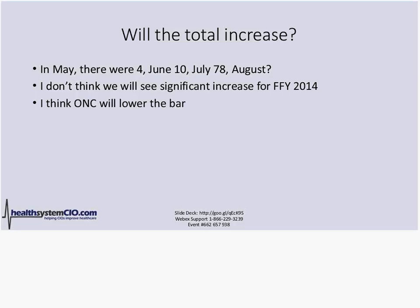Will the total increase? I think it will. I've been tracking it very closely. So in May there were 4 hospitals that successfully attested. That number went to 10 in June, and in July there were 78 reported by the ONC. So we'll see what it is in August. Maybe it goes over 100 as far as the total.